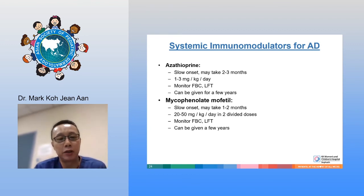Azathioprine has a slower onset and may take 2 to 3 months to work. Doses range from 1 to 3 milligrams per kilogram per day, and we monitor the full blood count and liver function tests. Patients may be given azathioprine for a few years. Mycophenolate mofetil also has a slow onset and may take 1 to 2 months. Doses range from 20 to 50 milligrams per kilogram per day in 2 divided doses. We monitor the full blood count and liver function tests, and again, MMF can be given for a few years.